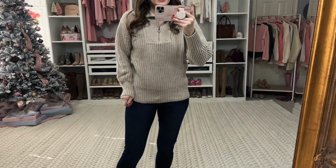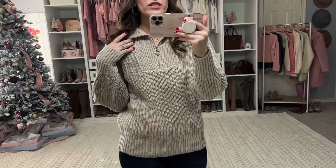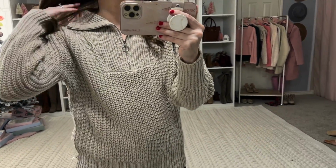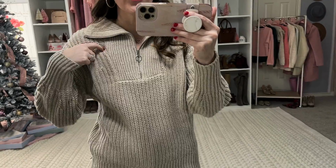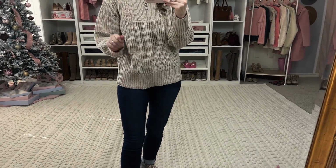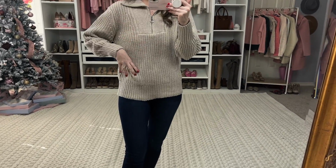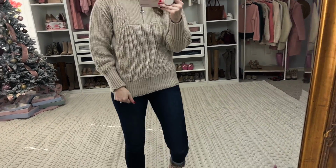This one's obviously like a sweater. It's very soft and comfortable. I love the quarter zip look with the little collar. It's very on trend right now. And this color is very pretty. It's like a taupey oatmeal color. It's less cream, more brown, that kind of color. And very, very pretty. The length is great.